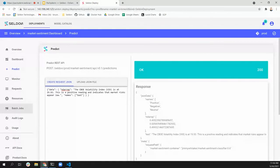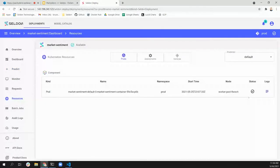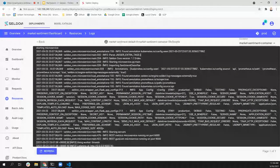And I can also see in my Kubernetes resources, if I want someone to go in and look at the logs from their pod, I can click those myself. I don't need to go to the DevOps team. I don't need to open a ticket. As a citizen data scientist, I can just do that self-service.